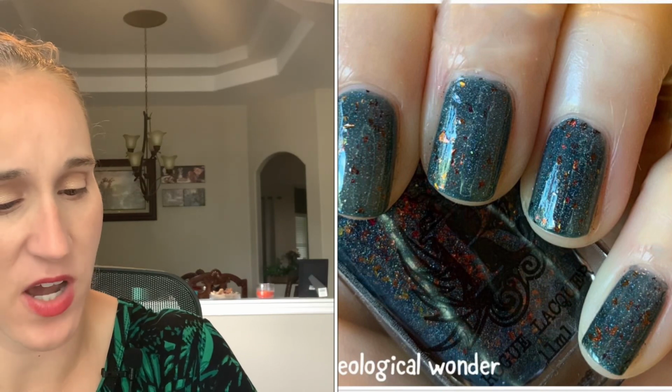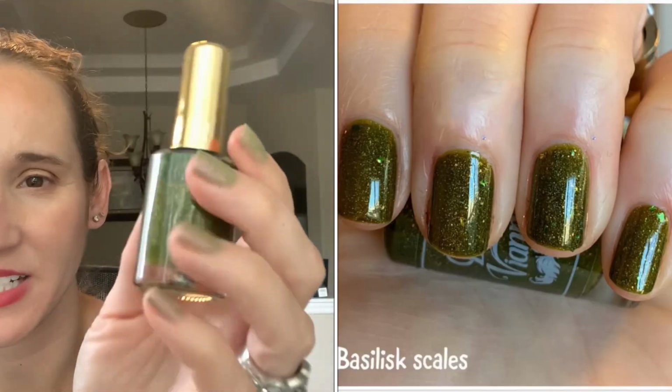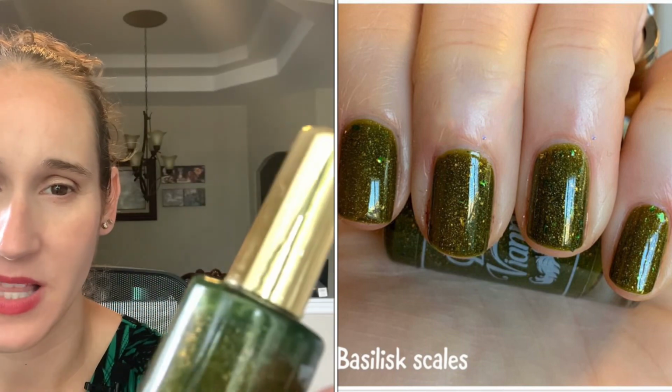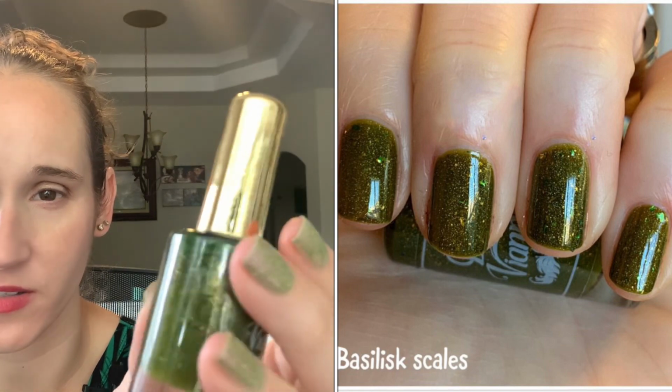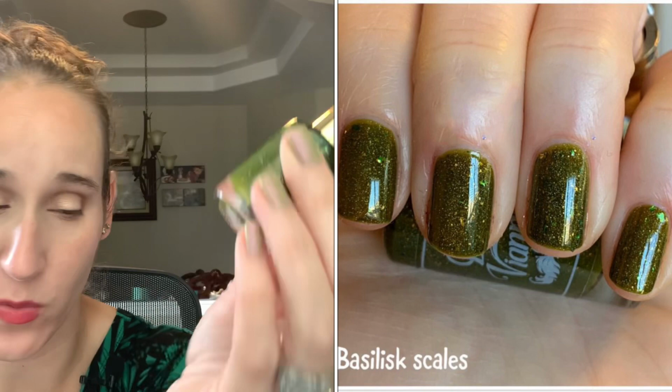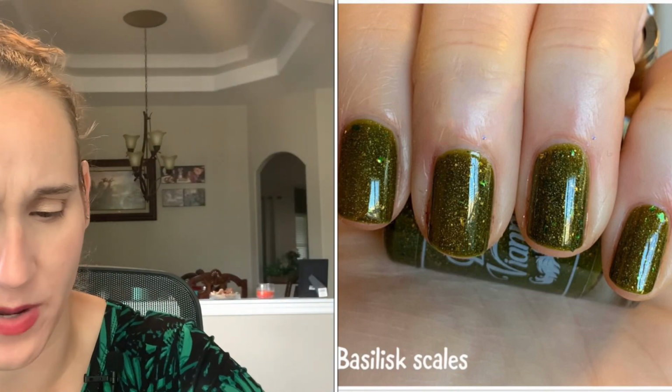Okay, then we have Danny Viana Basculus Scales. This was from Polish Pickup, September 2019. So absolutely gorgeous. I love this. This is one of my favorite olive greens. Those flakies, look at that. Amazing. I've already worn this at least twice, if not a third time.